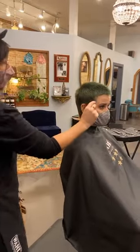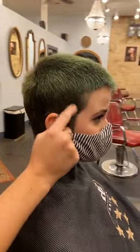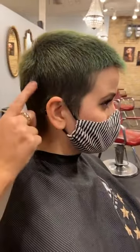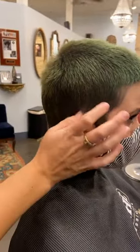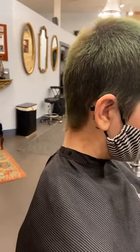I really just want to taper her temple area. And then I'll clean up behind the ears with my trimmers. And then I'm going to taper the nape and maybe we'll do a little design in there.